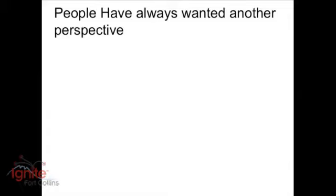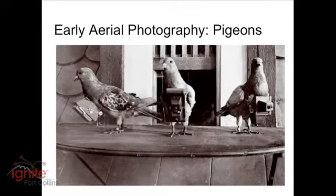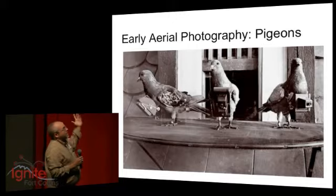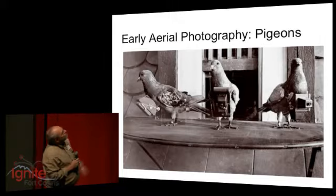But historically, ever since they started doing photography with balloons and all that, people wanted to go up and just capture that. Take pictures, be able to see new patterns develop. And they would use birds. They would put a little camera on them, put a timer on them, and then set them loose. And, hey, if you can do it, you know.